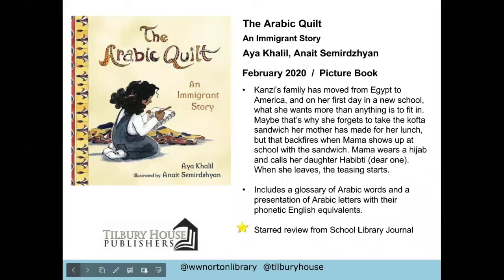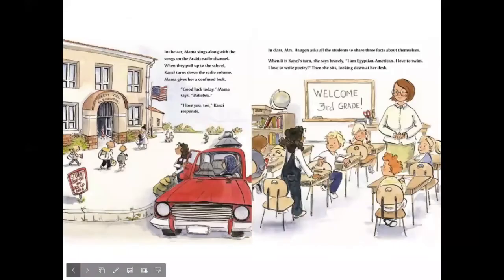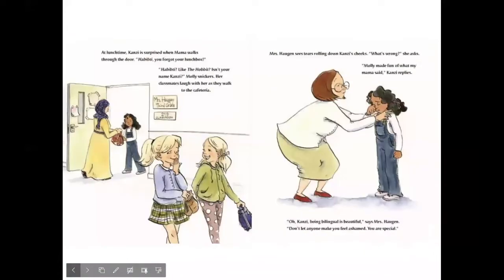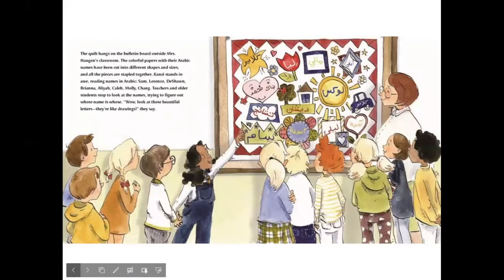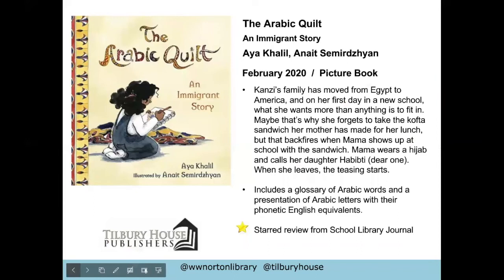The Arabic Quilt is a story of a young girl missing her old home in Egypt, but desperate to fit in at her new school. She's embarrassed when her mom brings her forgotten lunch to school and calls her Habibi. The other kids tease Kanzi about the word, and when the teacher sees that Kanzi is upset, the teacher is inspired to have Kanzi's mother help the class make a quilt with their names written in Arabic as a way to teach them that other languages and cultures are beautiful and valid. The back of the book has a glossary of common Arabic words and an Arabic alphabet.